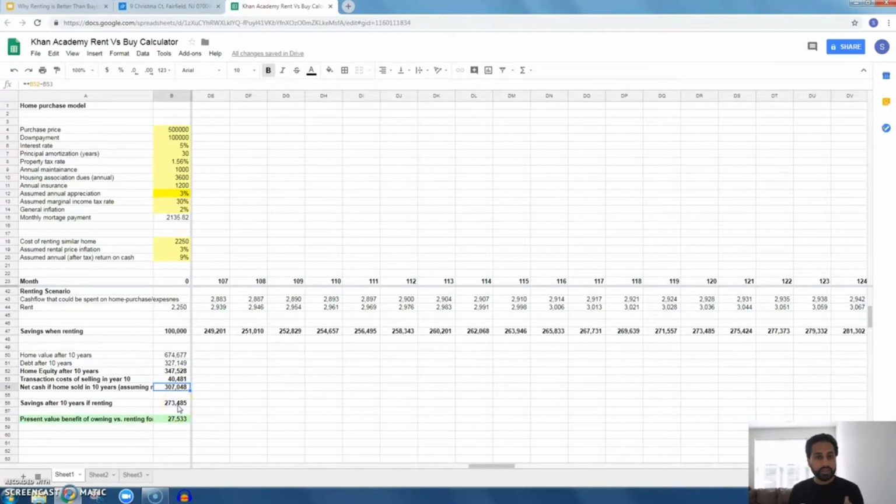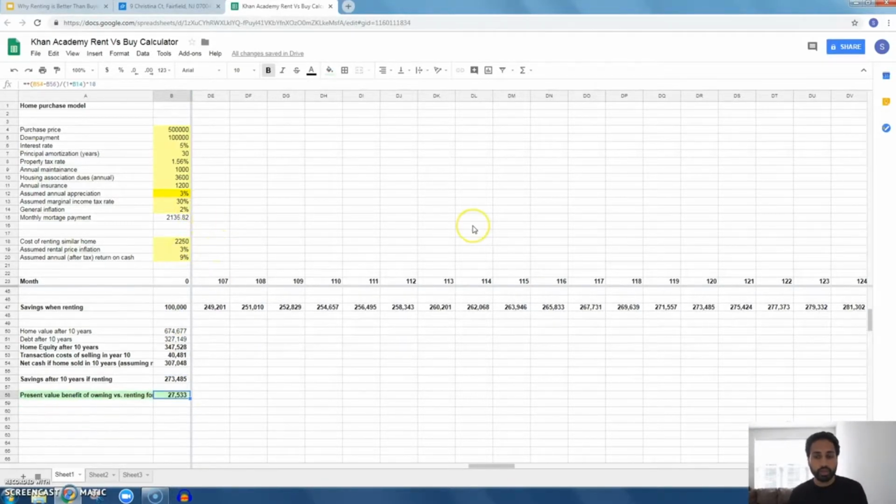If we took that same down payment and put it in the market, or if we put it in some real estate investment, or if we put it somewhere else that made a 9% return, we'd be left with $275,000 at the end of 10 years if we rented at $2,250 a month, and that grew at 3% per year. So what does that mean? Basically, if we take this $27,000 divided by 10 divided by 12, $229. We are paying a $230 premium per month to rent rather than buy.